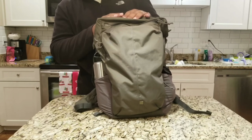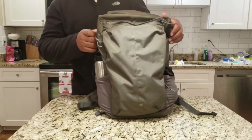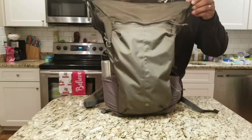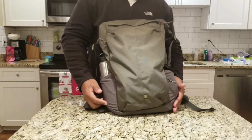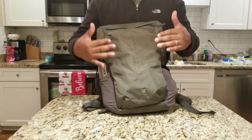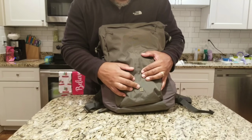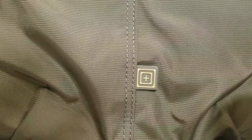Like I said, this is a top-loading pack with this updated design. It looks almost like a roll top, but it's a simulated roll top. It's not actually a roll top. It's got the zipper right here, and some cinches down here on the side. Let's talk about it from the front. I love the look of this bag. It's a very modern design. You wouldn't even be able to tell that this is from 511 unless you look at this little bitty branding right here, which is their 511 tag.